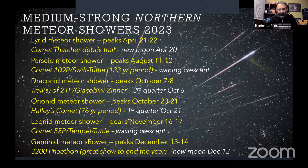And this year, we are lucky in the Northern Hemisphere, because with our meteor showers coming up in 2023, as compared to the last couple of years, almost every single one is in a favorable lunar condition where there's not too much moonlight to interrupt our viewing of these meteor showers. Look at the Lyrids in April. They peak right after the new moon. So your waxing crescent will set well before you reach the hours when you want to be trying to watch the meteor shower.